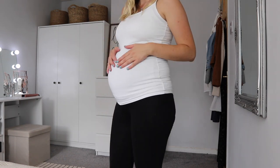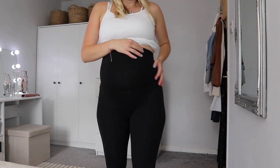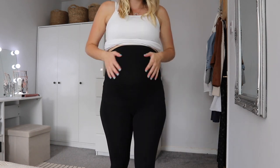So these maternity leggings are from H&M. They go all the way over the belly. I absolutely love them. They are so comfortable. I've tried so many maternity leggings and these are the best ones by far. They're a slight bit see-through, but actually it doesn't matter to me at all. So if you're the same, then I really wouldn't worry about it. I absolutely love these ones.